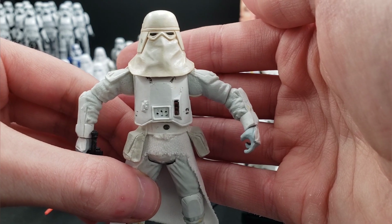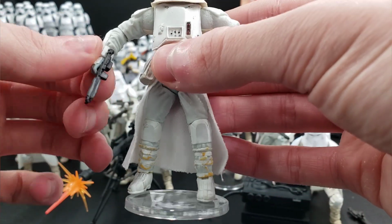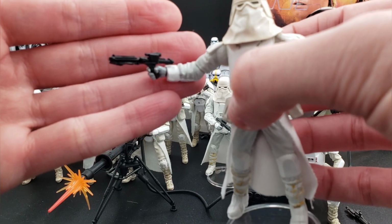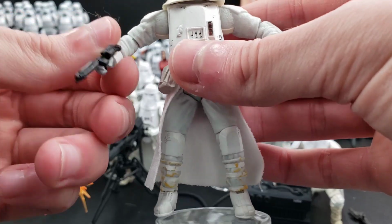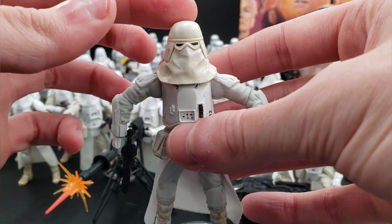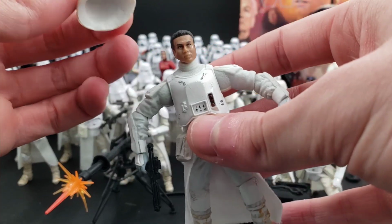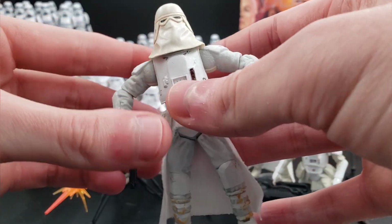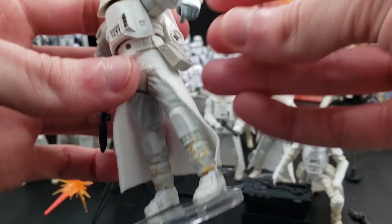In terms of accessories, he just comes with the E11 here. Nothing really new about that. And then of course, the helmet, balaclava, which are the same piece, and the backpack.